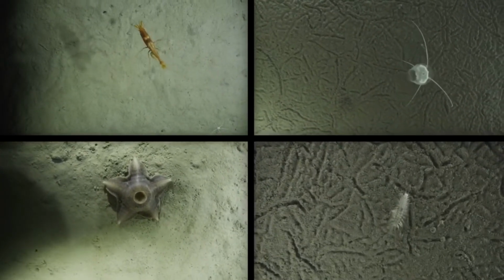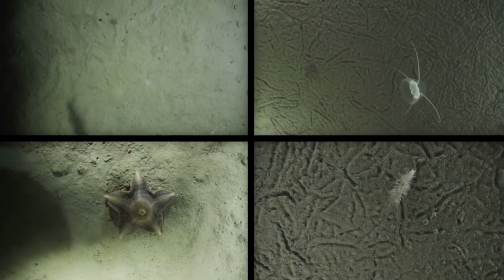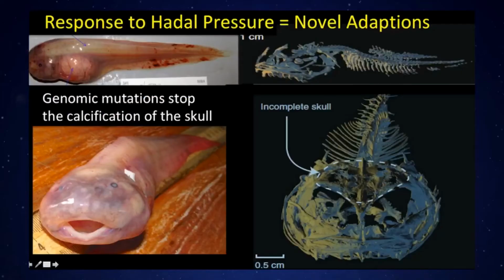Here you see some video from a dive we had in the Kermadec Trench in 2014. You've got crustaceans like shrimp, and you've got respiring sea stars, and there was a medusoid jellyfish in that image with stinging cells on the end of its tentacles, and also the deepest polychaete that we know about, the worm that was at 10,000 meters of depth there. So just each one of these taxonomic groups, whether it's fish, crustaceans, or whatever, has developed these novel adaptations.